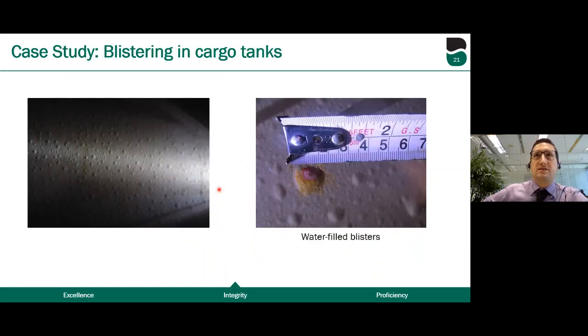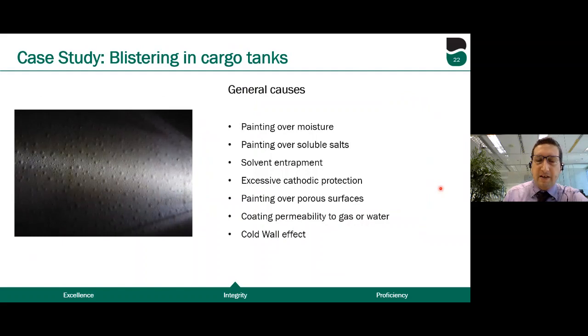I just want to show you a case study of a recent case I've been involved in. This case of blistering in cargo tanks. Just to cut the story short, the liquid inside was found to be water. Here is an image with water finding paste. So there was water inside the blisters. Usually during the investigation, I will focus first of all on what the source of the water is. There are many causes for blistering. That's why it's not usually straightforward to find out the causation of blistering.